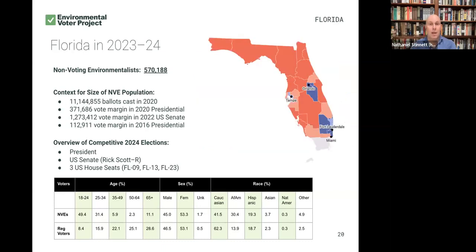All right, Florida. Talk about a change in the Hispanic community. I am certainly not the first person that you have heard say that there is nothing monolithic about the Hispanic community, nor do I claim to have any special or expert insight into Hispanic voting patterns. I certainly don't. But what I can tell you is that the Environmental Voter Project 2-4 years ago saw that Hispanics were dramatically overrepresented among these environmentalists we had identified and among non-voting environmentalists. Now, it's pretty much even.